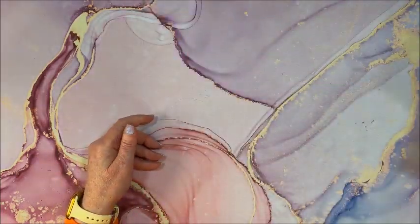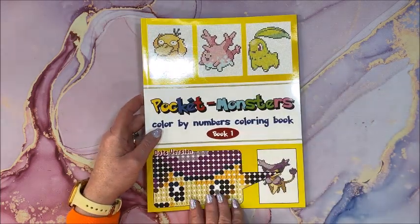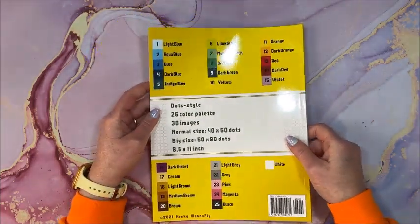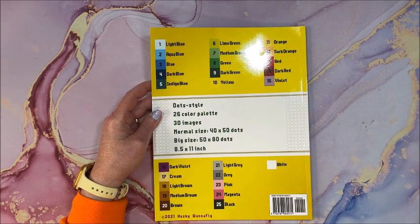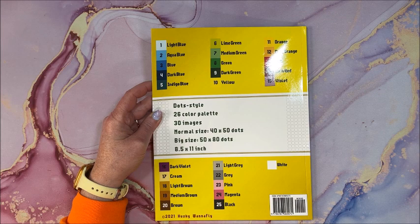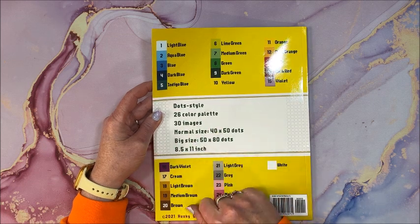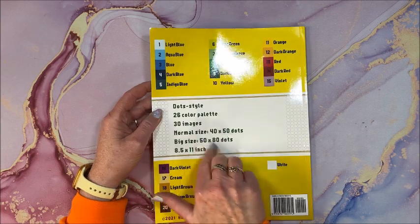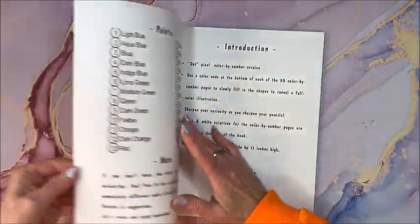All right, next we have the Pocket Monsters. So there's the dot version. So we do have, again, a standard color palette. They kind of split it up here. So 26 color palette, 30 images. It looks like there are normal size pictures which are 40 by 50 dots. Then they have big size pictures, which are 50 by 80 dots. Interesting. We'll see what that means. They must have smaller and bigger pictures.